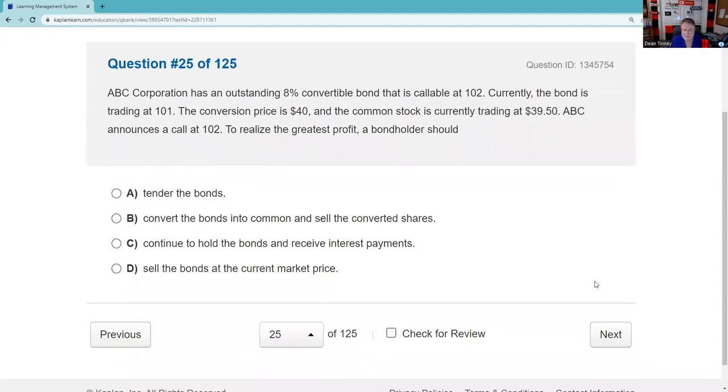ABC Corporation has an 8% convertible bond that is callable at 102. Currently, the bond is trading at 101. It has a conversion price of 40. I can't stress how important this is on your exam: the minute you get the conversion price, you need to establish the conversion ratio. Almost always we're going to have to figure out how many shares we can get, even if we may not need it in this question. So I take my calculator, 1,000 divided by 40, and I find out the conversion ratio is 25.